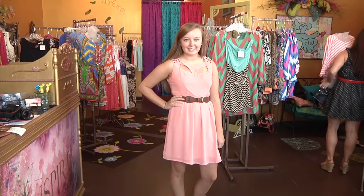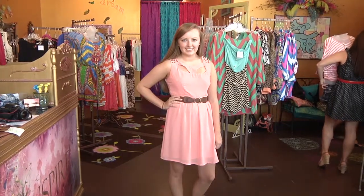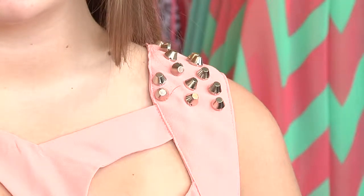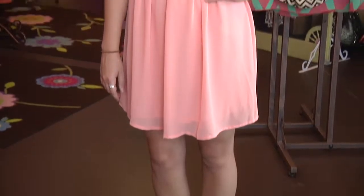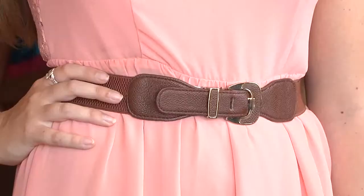And lastly, we have Megan. Megan's wearing another popular trend, which is dresses with cutouts. And this also has studs on the top shoulder detail. So anything with fun embellishments or cutouts is really popular. And the back of this dress also has lace detail. And then we've paired it with a fun little skinny belt as well.